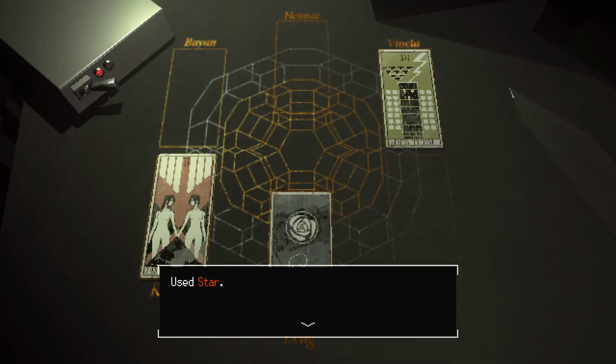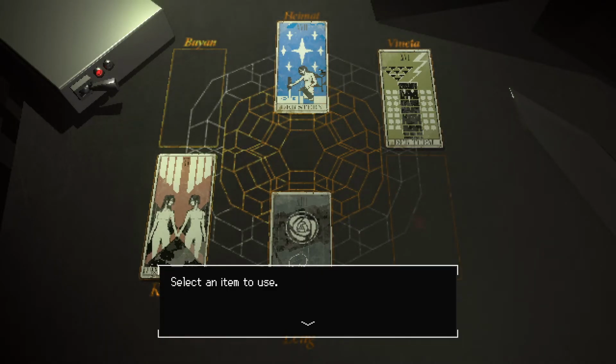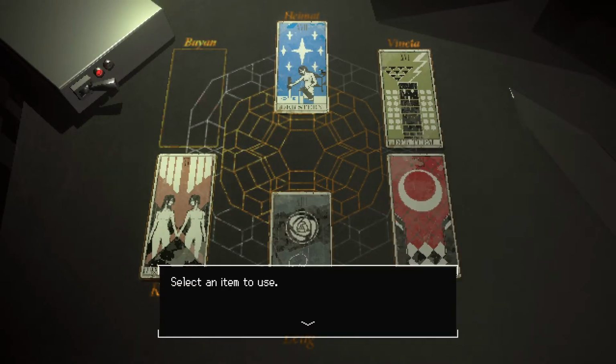Just so you know, you don't actually have to put it in the same order. Star does not have to be the 4th card you put down. I'm just putting it down in the order of Arcanum. Then we have Rotfront. That's going to be the Moon card. And finally, you have Buyan. That'll be the Sun card.